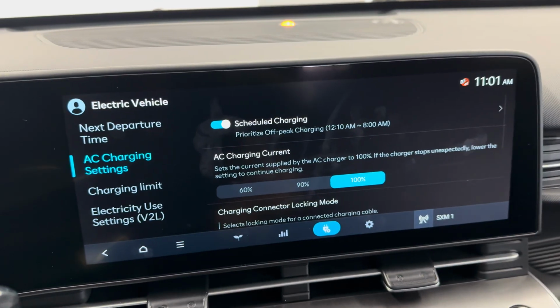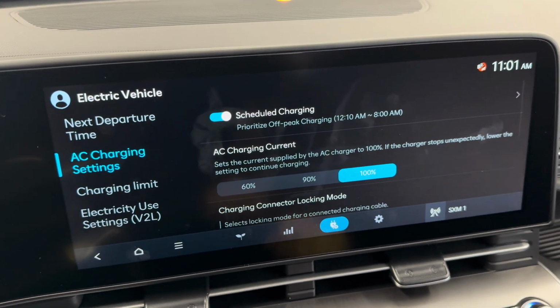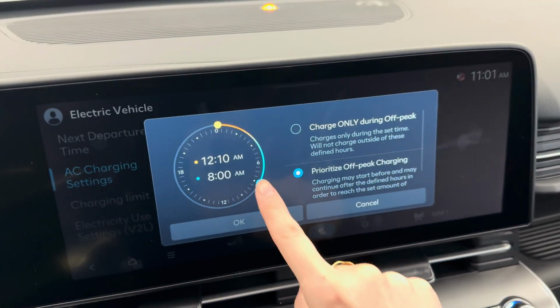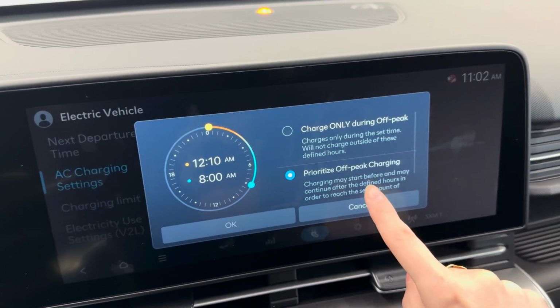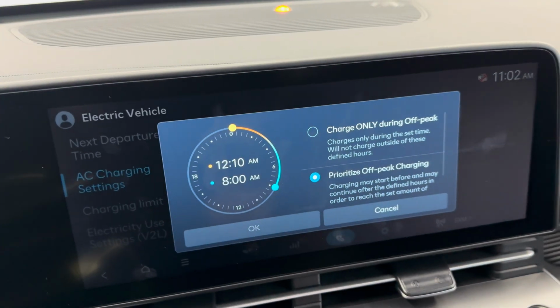All right, so the next thing that we're going to go to is our AC charging settings, and this is one I'm really excited about. From here, you can see scheduled charging. So I'm going to turn that on, and now I'm going to go in and adjust it. From here, I can set my off-peak hours that I want the vehicle to charge during, and I can choose whether I want to prioritize off-peak charging. So if I still want it to charge even though it's not an off-peak hour, or only during off-peak hours.